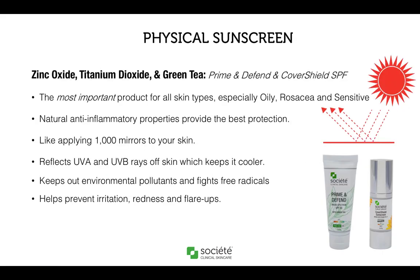Physical sunscreens are really, really critical for helping to protect the skin's barrier. Now, in both of our sunscreens, Prime and Defend and Cover Shield, we utilize zinc oxide, titanium dioxide, and green tea. Physical sunscreen is truly the most important product for all skin types, especially oily, rosacea, and sensitive skin. There are natural anti-inflammatory properties in these ingredients that really help to provide the best protection.